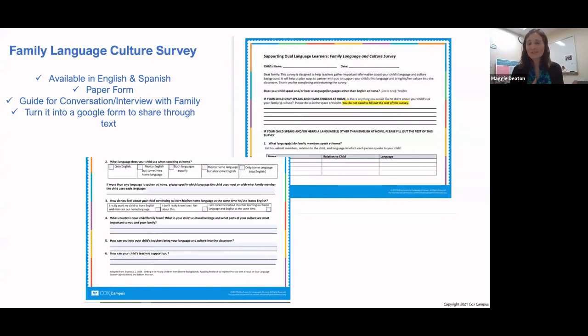Can you help me learn to pronounce them? Can you write them down phonetically for me? Can you audio record them and text them to me? And so here you see the Family Language Culture Survey, which is available in English and Spanish. And somebody put in the Wordle, where do I start? This is where we encourage you to start. This would be a first step.